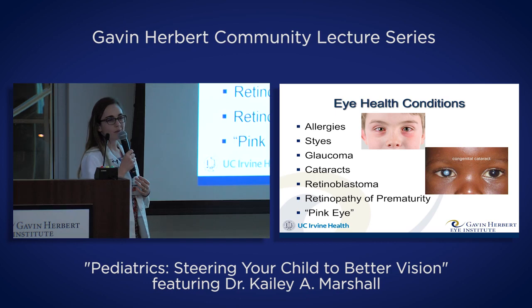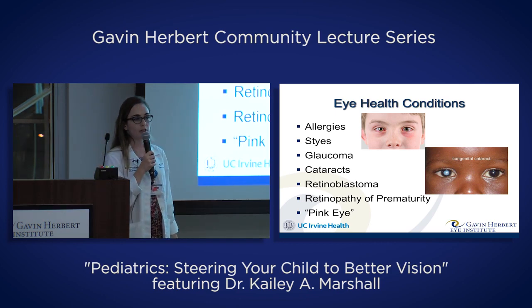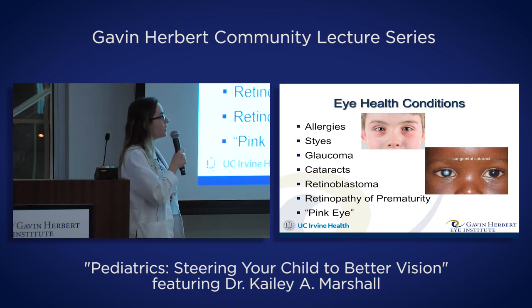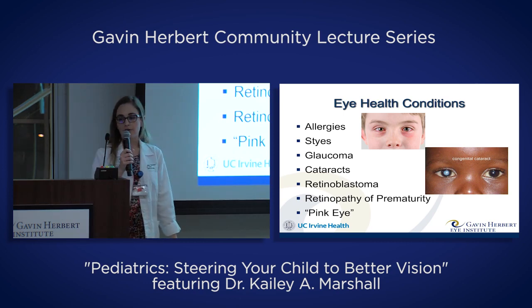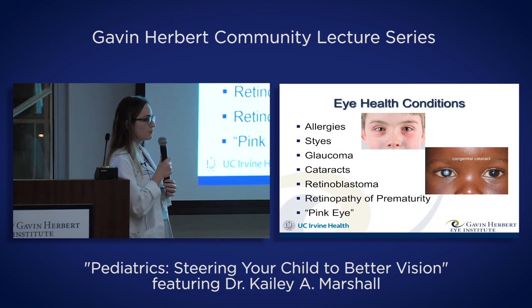In children ages about 3 and up, we have safe medications. And then in younger children, cold washcloths, just gently using artificial tears or wiping off around the eyes can help. Occasionally, allergies are severe and they can cause further complications in the eyes, so it's always a good idea to get them checked out and figure out what the most appropriate medication is.